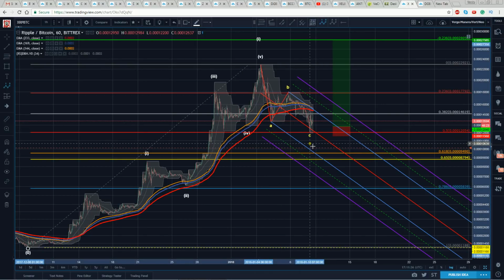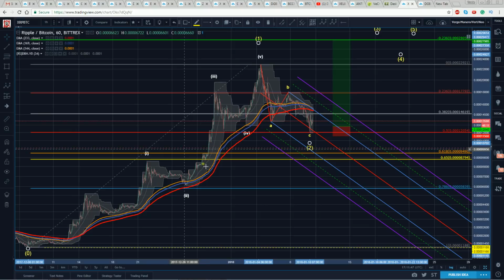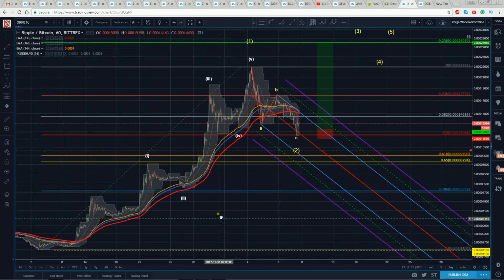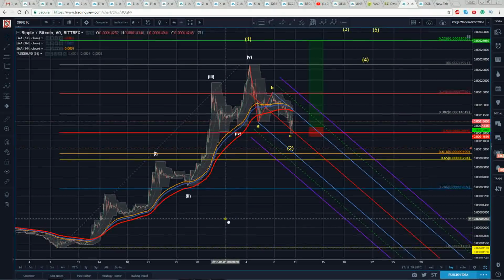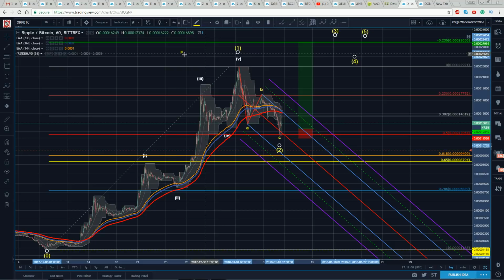Now, I'm proposing that this may well be our 2, when 3, 4, 5 will be much higher, but I'm going to change that degree. I'll do it in yellow, and we would be going up to intermediate. Let's do that. So do you see that, right? You've got to factor that in with regards to where your next entry is. So we know statistically that the highest probability zone for a wave 2 is between the 50 and the 618. And what do we do right here? Right? See, so no surprise that Ripple's trading technically.